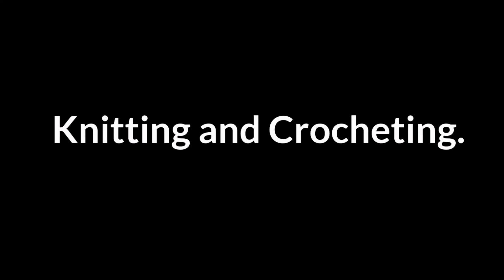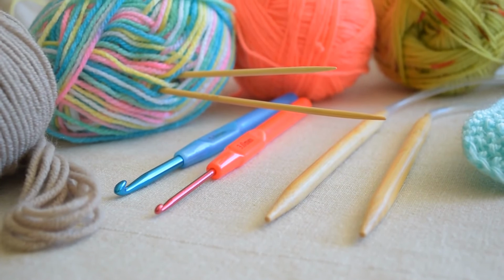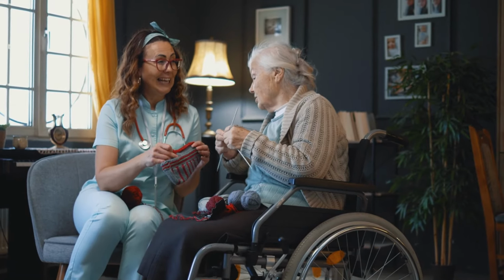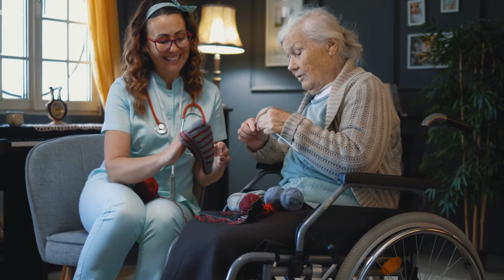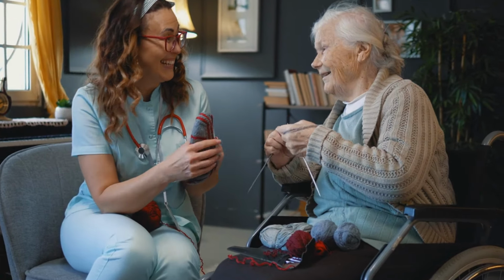Knitting and crocheting. Knitting and crocheting were valuable skills for making clothing and household items by hand. Families created sweaters, blankets, and socks, which helped save money on store-bought goods. To start knitting or crocheting, gather yarn and needles or hooks, learn basic stitches from tutorials or books, and practice creating simple items.